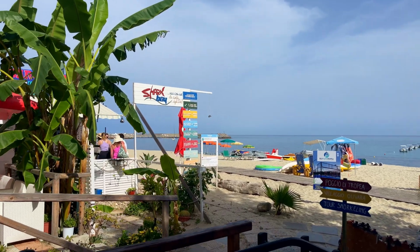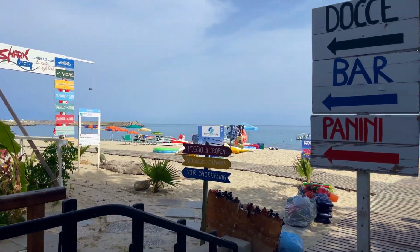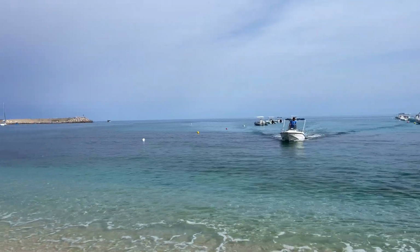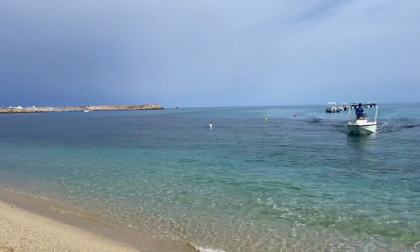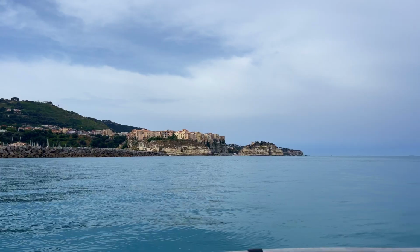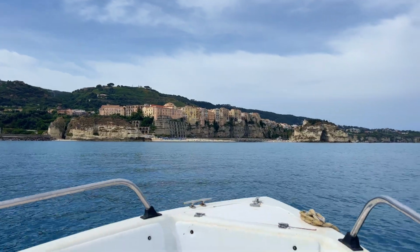It's the boat day, so we are heading to the bay and we are renting the boat. I'm going to show you the company we are going with. Let's go. So in the end, through our property, we booked this company Shark Bay, which is right by Tropea, and we booked this small boat there. I feel like it's for 4 or 5 people, which was enough for us, as we are just two.